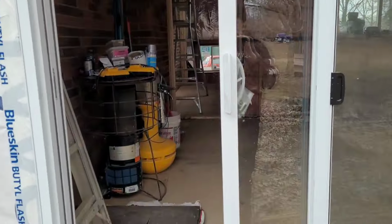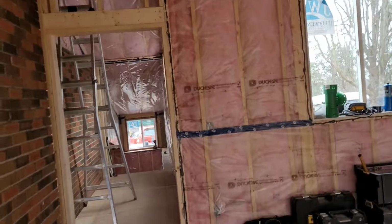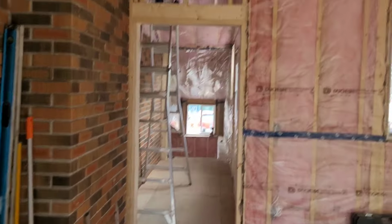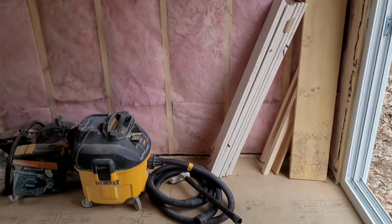But yeah, really coming along. I'm excited to see what my brothers have done when we get back in about 2 weeks from now. But yeah, all this drywall should be hung up. So this will kind of be the last thing.